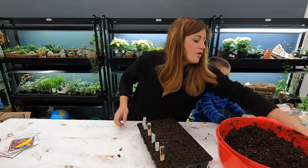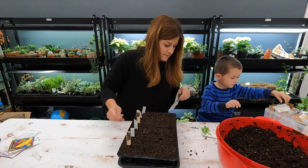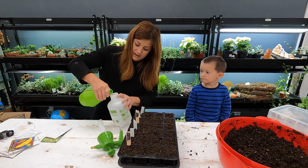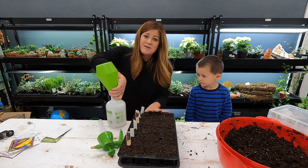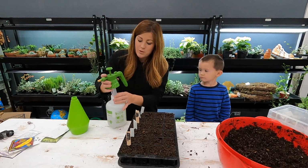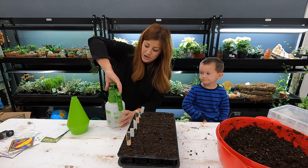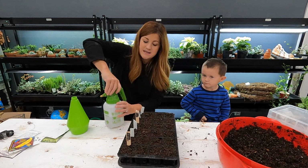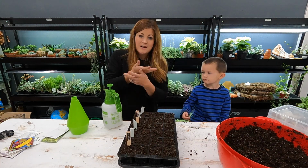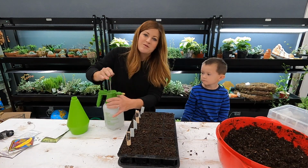Okay, so here is our base. Let's find a humidity dome, and we got to water these in too, which is a perfect job for you to help me with. We're going to lightly water all of these in. And that's the benefit of pre-moistening your soil. When we go to water these in today, we just have to water them lightly instead of worrying about saturating all the soil and making sure it's all got a good amount of moisture in it. It already does. Also, it helps the seeds not get dislodged, because if the soil is too dry and then you start spraying it down with water, the soil wants to float all over the place. So pre-moistening it helps avoid that.